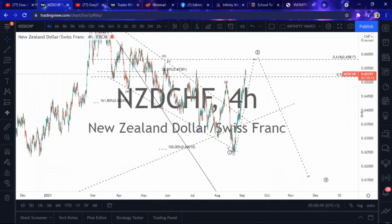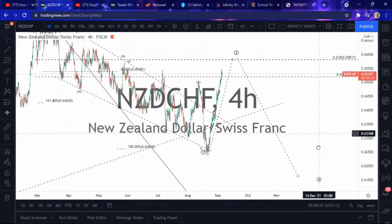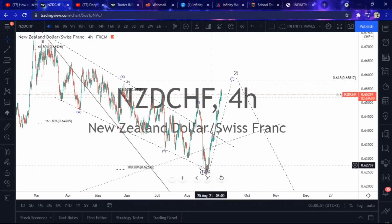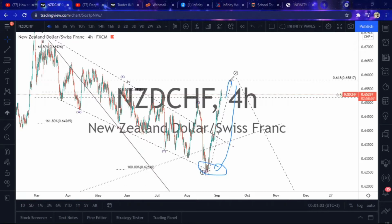For New Zealand dollar, Swiss franc, we were waiting for these buy setups all the way from this region, coming all the way up here. So we'll be looking for sell setups around. If it completes this area here, we'll look for more sell setups going down. So that's for New Zealand dollar, Swiss franc.